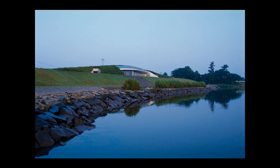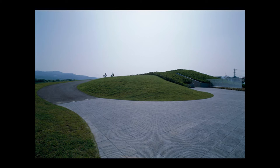The location of the building was in Ishinomaki City. And Ishinomaki City was damaged by the tsunami very much. One of the most destroyed cities in that area. 60% of the town was destroyed.